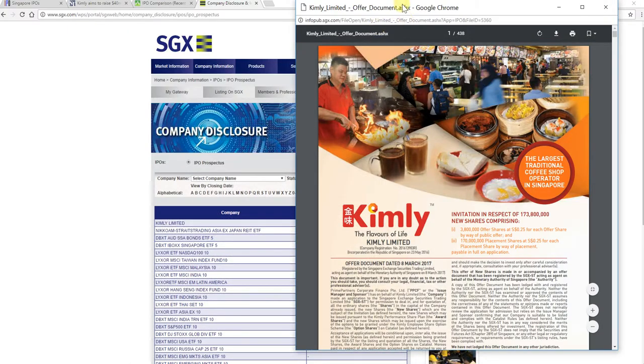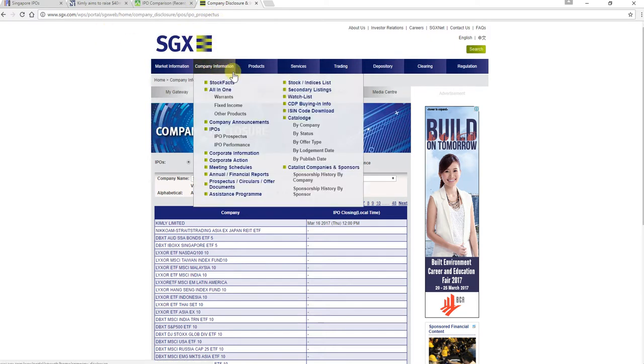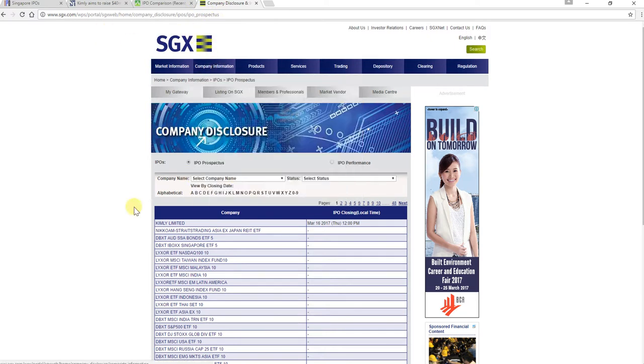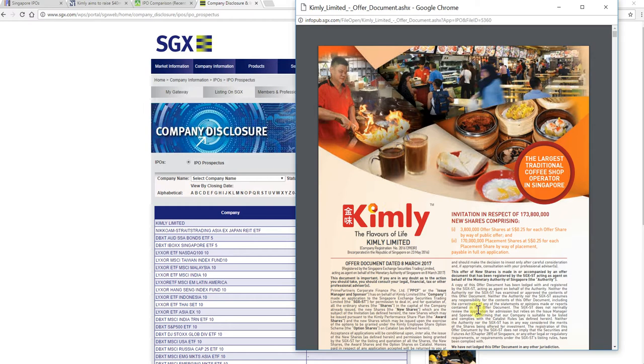So this is the Kimberly IPO that I'm referring to. This is the prospectus document that you guys can download. You just need to go to sgx.com, then go to company information, IPO prospectus, and click on the Kimberly IPO. You will see this Kimberly IPO.